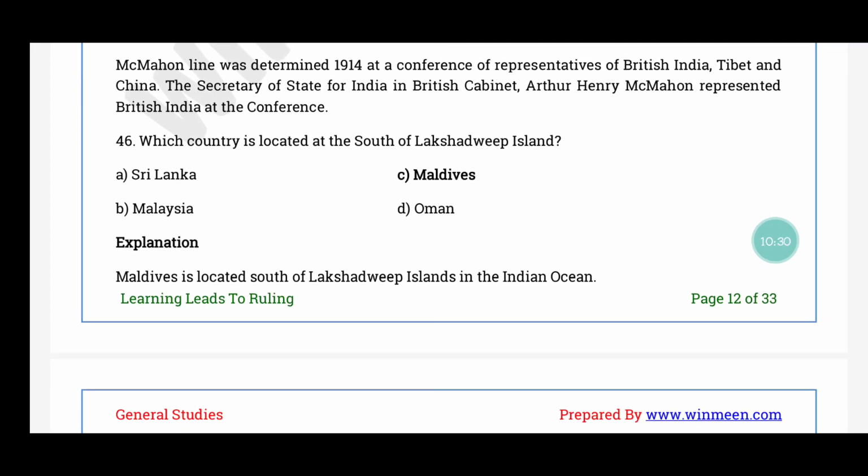Question number 46. Which country is located at the south of Lakshadweep Island? The correct answer is option C, Maldives. Maldives is located south of Lakshadweep Islands in the Indian Ocean.